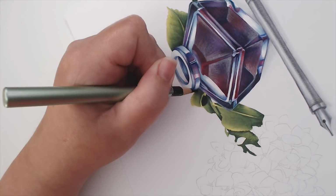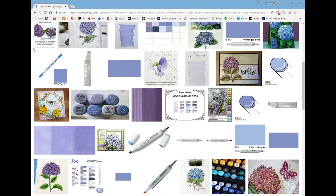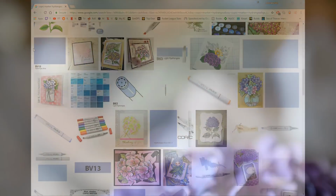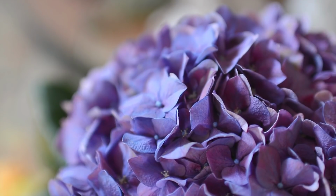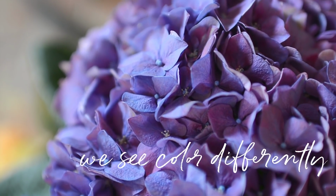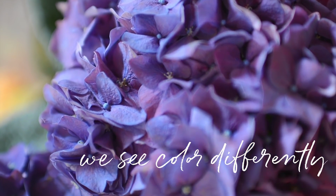The other problem with using color recipes is that you surrender your unique voice. When you fall back on someone else's interpretation of a hydrangea, you're borrowing that person's vision. You and I can look at the same flower and see completely different colors. You might see more pink, I might see more blue. Different eyes, different brains, different perspectives. No two people see things the exact same way.